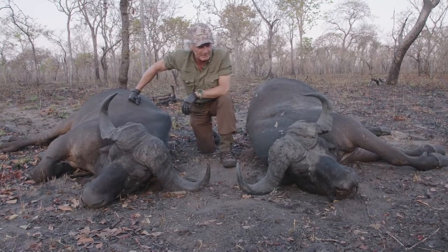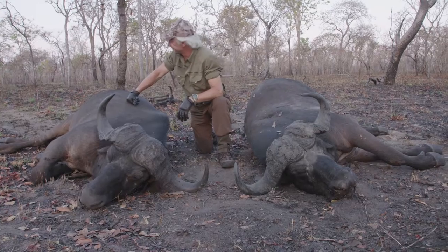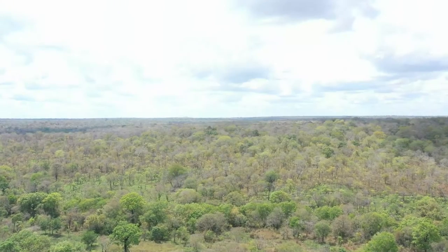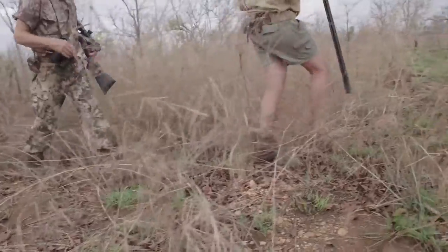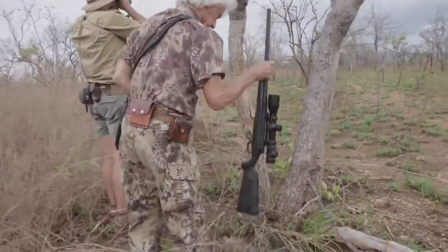Beautiful place to do it, out in these open woods. Buffalo hunting just doesn't get any better than this. Some of the toughest buff hunts are when you have to track a lone, wily, mean old bugger. And I'm not talking about me. I mean tracking an old bugger that's got horns.